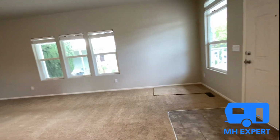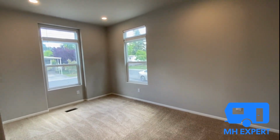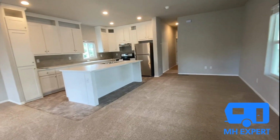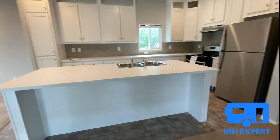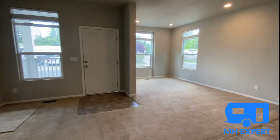What's nice is over here, you do have your own dining area. So this is a little bit more traditional, having that extra dining area. You can easily fit 4 to 5 stools at that kitchen island on both sides, right here on this side and then at the end there.